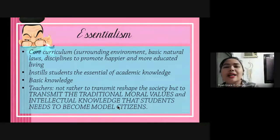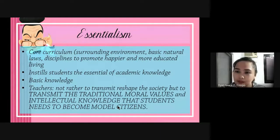So essentialism, the core curriculum is the surrounding environment, basic natural laws, discipline to promote happier and more educated living. So this instills the students' essential academic knowledge. And teachers, ito my dear students ha, a while ago I asked, you didn't mention, but they believe that teachers are not the guide, but rather they are there to transmit, not to reshape the society, but transmit the traditional moral values and intellectual knowledge that students need to become model citizens. So as a teacher, hindi mo role ang essentialist, hindi mo role para baguhin ang isang bata, but rather yung alam mo na tama is yun ay ituturo mo sa mga bata.